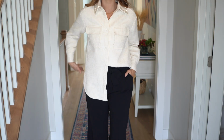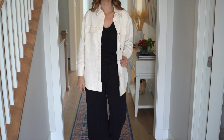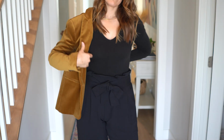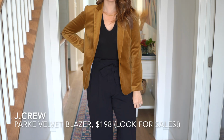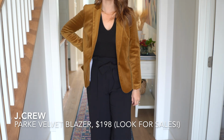You could also grab that pearl shacket and treat it like a blouse, doing a little half tuck action, or open the shacket all the way up for a more layered look. I am going to switch out the shacket for my next must-have item, this gorgeous golden velvet blazer. I honestly can't think of another fabric or color combination that screams holidays more than this.